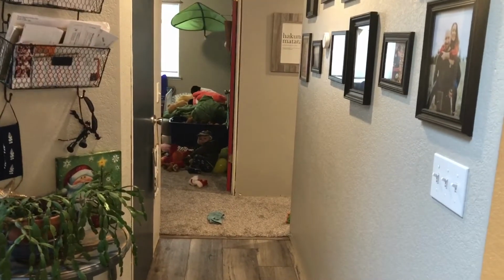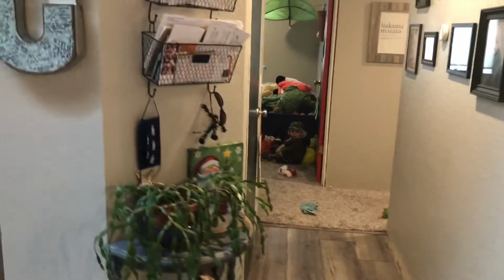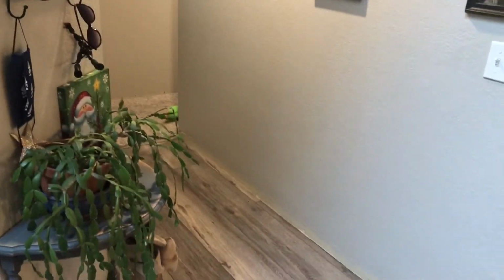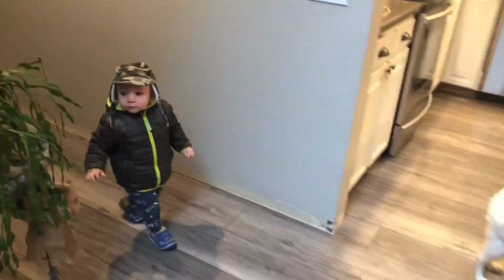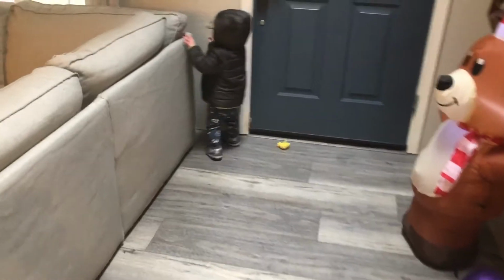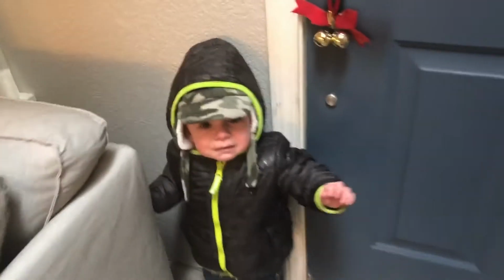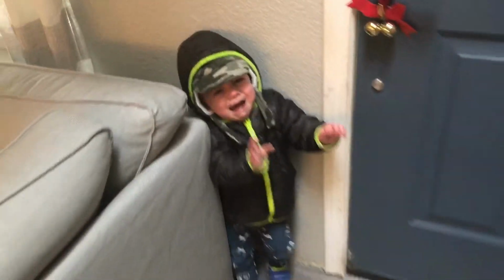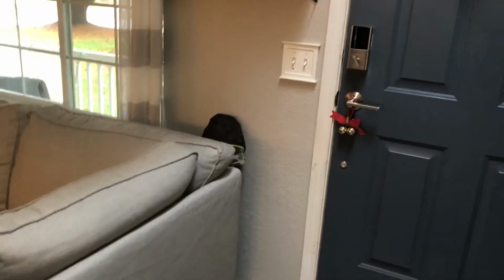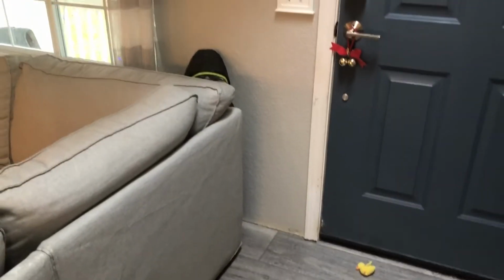Let's go check the meal. Come on. Go. Come on. Quack, quack, quack. All the way. We just came in from outside. And it's raining. You can see the rain all over. He's very angry. He wants to be outside, in a freezing rain. He's gonna hide back there.